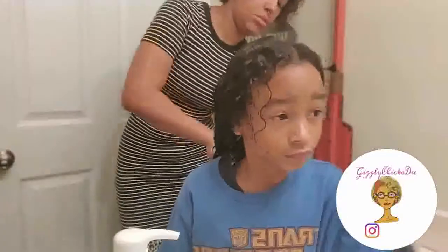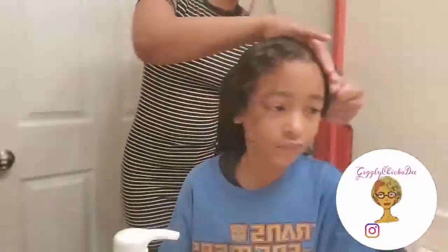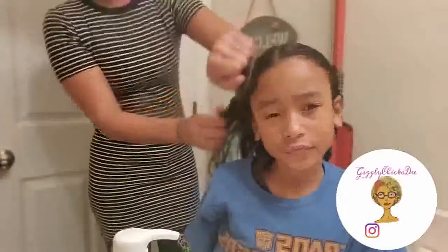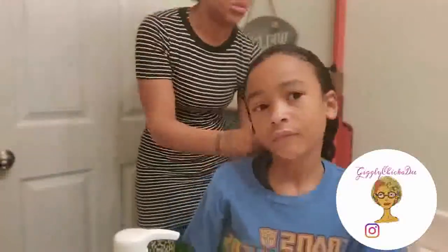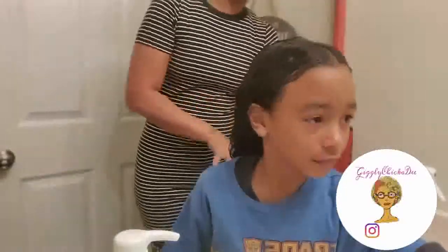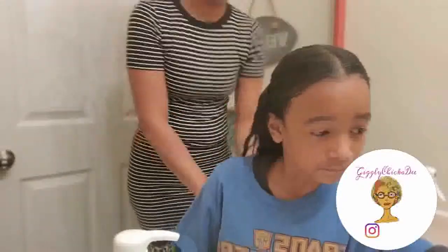Then I go through with my brush. Sometimes I start from the top because his hair is so long, so it's just whatever detangles it better. I found out that this little brush that I have is like a detangler, and I got it from Amazon. Do you like that brush better than the other brushes that I use? Yeah. I like that brush too. I use it on my hair and my other son's hair too. And that's how his hair had came out.